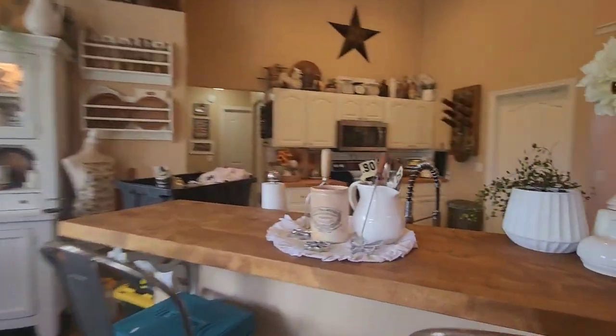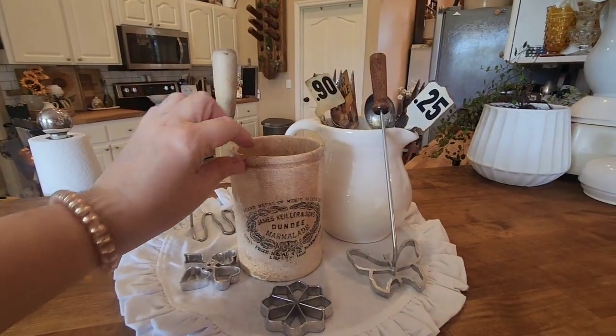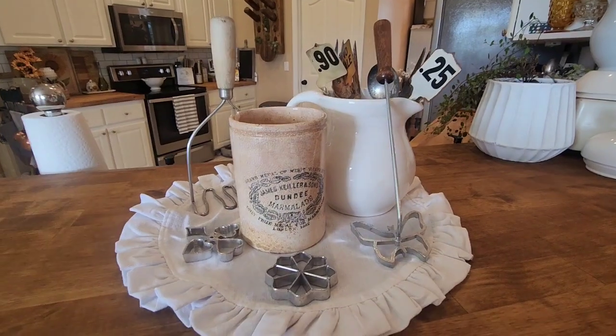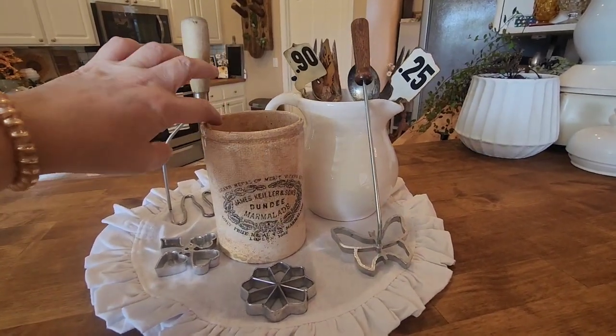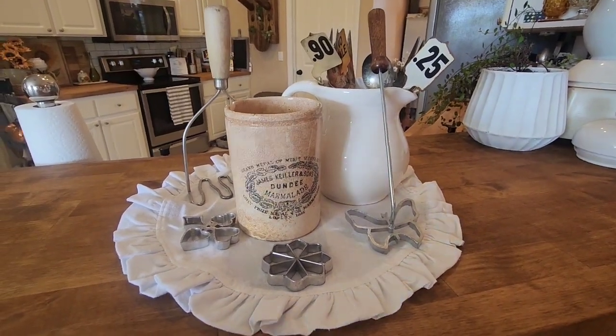I made a sweet little vignette here with, I got this off of Macari, and I'm not sure if this was broken ahead of time or not, but it doesn't bother me. I would not want it because of that. I probably should stain it a little bit so it's darker.